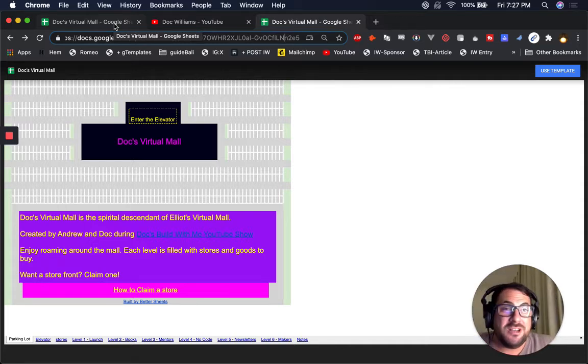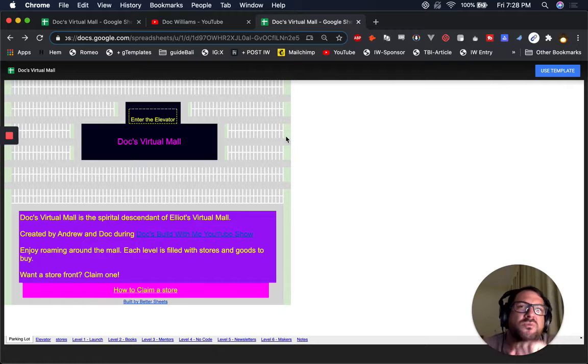If you want to rent storefronts to people, you can create a virtual mall around a theme, maybe like a no-code virtual mall or newsletters. Maybe you have 20 newsletters you want to sell space to. You can do that with coffee links if you'd like. Coffee links are from Buy Me a Coffee. You can create a paywall with just a URL where somebody pays $3, $5, $10, $20 and they get access to a URL, which could be this mall, or it could be the storefront to claim a storefront. Who knows? There's a lot of ways to make money from a virtual mall.